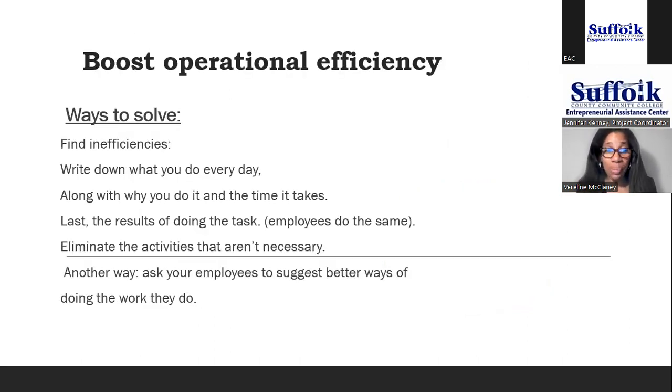The way that we can solve these problems and boost efficiency is really to find those inefficiencies. And how do we do that? Really simple. We would write down, what do you do every day, along with why you are doing it, and the time it takes you to do it. You'd be very surprised to see how much time you waste doing some tasks that are not even necessary. Lastly, the results of what you're doing, or why you're doing this task. And then you want to have that same conversation and meeting with your staff to ask them to do the same. What are they doing?